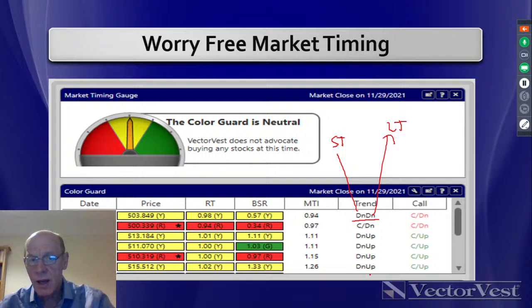Now, as you can see, on November the 25th, we had a trend change just here because the underlying trend was up. The short-term trend has been down for about a week or 10 days. And our advice has to be very, very careful over the last week or 10 days. The advice going in today: VectorVest does not advocate buying stocks at this time.